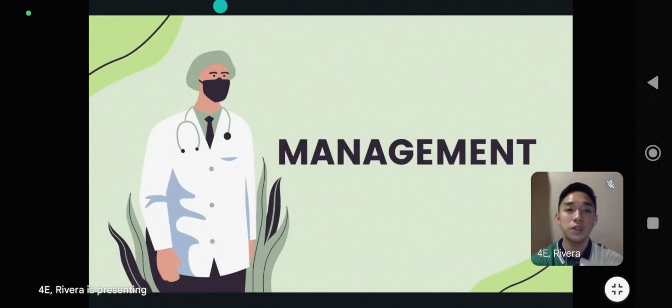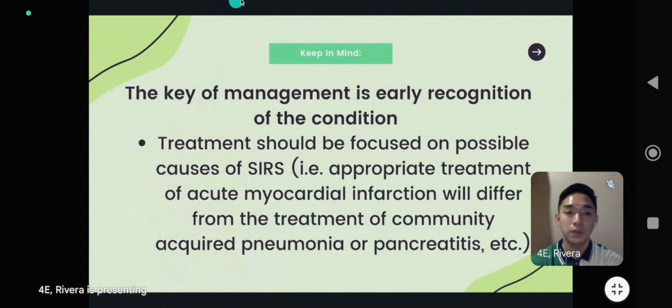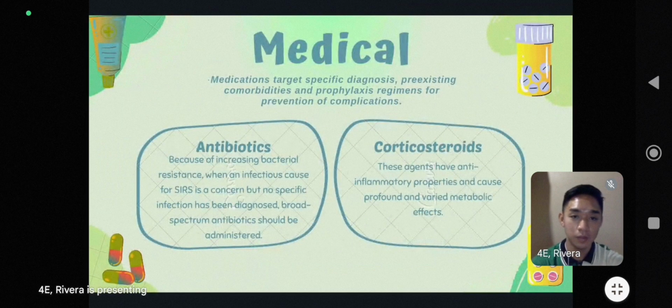Now let's move on to the management. So the key of management is early recognition of the condition. Treatment should be focused on possible causes of SIRS. For example, appropriate treatment of acute myocardial infarction will differ from the treatment of community acquired pneumonia or pancreatitis, etc. So we have medical management.